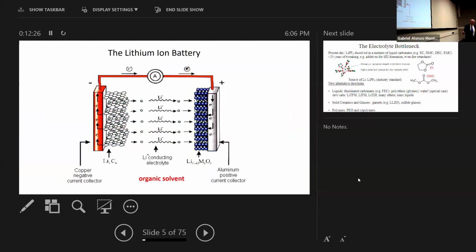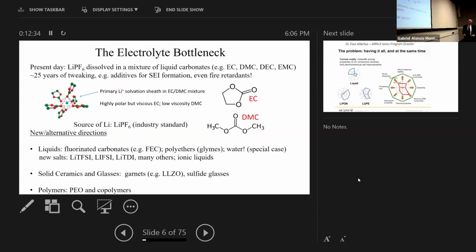The lithium ions move within an organic solvent, which has approximately the same energy density as kerosene. Okay, that's the fuel for the fires when you have these events. So I call this the electrolyte bottleneck. The electrolyte inside is a mixture of organic carbonates, and that hasn't changed much in 25 years. There are occasional tweaks, but this is basically what we have.